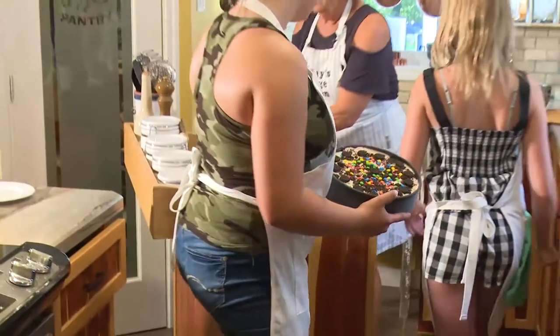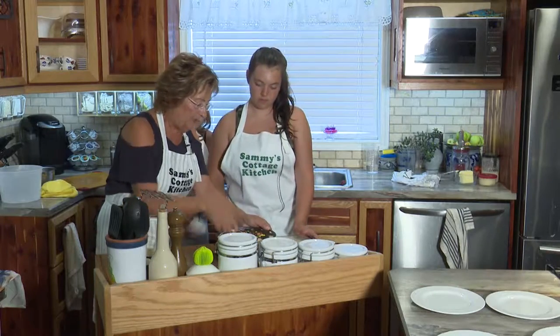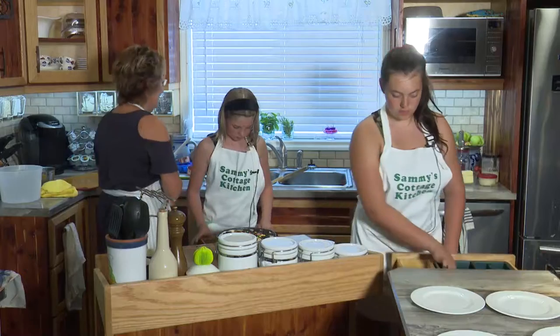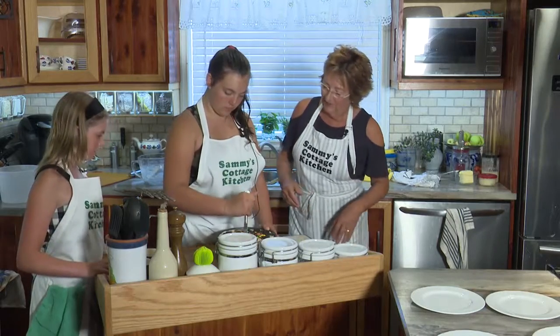So now we're going to set that over here. That's perfect. And we're going to unmold it. We might have to unmold it with a knife. Okay. And we're going to serve some because I think we got a whole bunch of people waiting for some ice cream cake. You'll see how pretty it is.